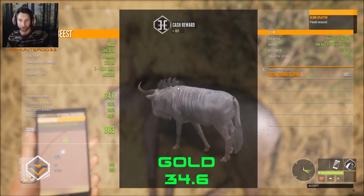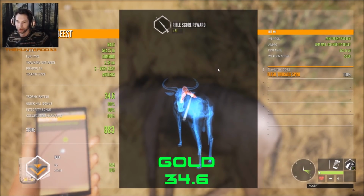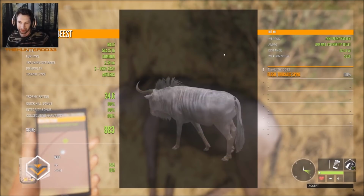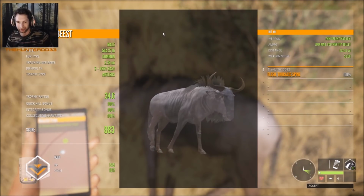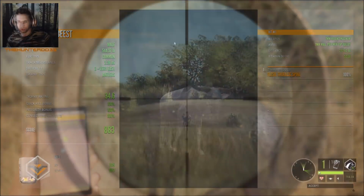34.6 gold, total score of 883. And that was actually a trotting spine shot, so hit a little bit high, but still perfect shot, 232 yards out. And this is our third gold wildebeest of the hunt. This is another common. It seems like they're all common, even though they look like they're very dark color. 34.6, I believe this is my biggest wildebeest so far.